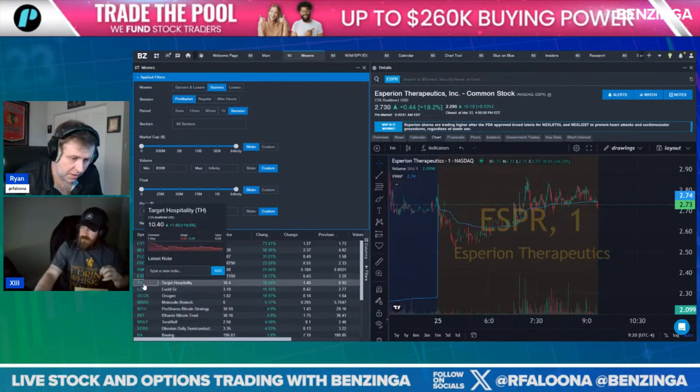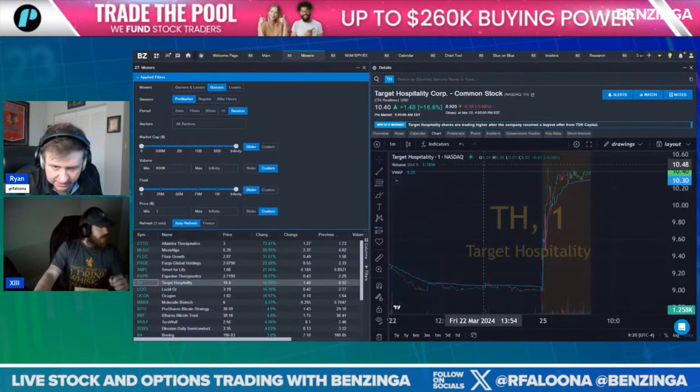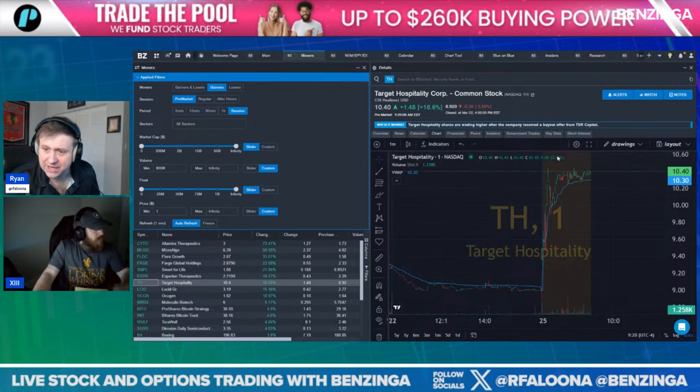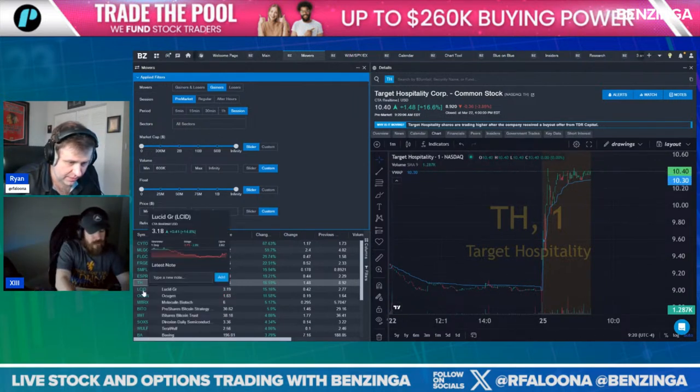Okay, there you go. Let's see, ticker TH here. This is Target Hospitality. It looks like this is a buyout offer, so I'm really not sure how much trading action is going to be available here, but that's what's going on with ticker TH.